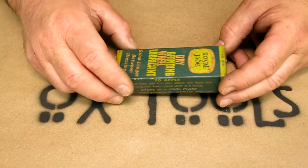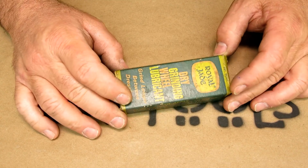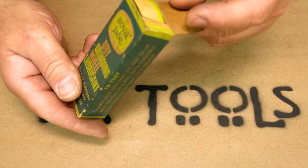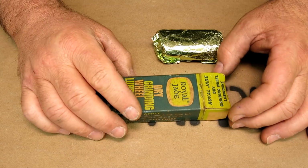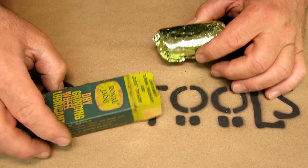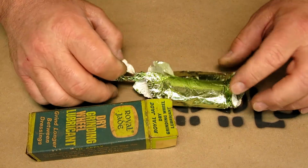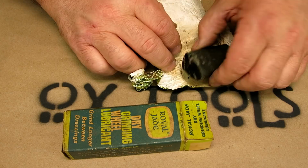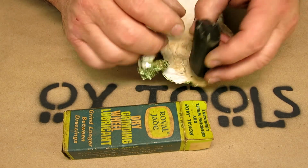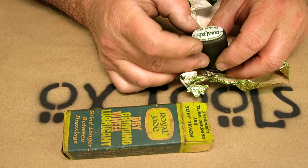Well, while we're on the subject of abrasives, I saw this and I was like, what? Some kind of old school monkey snot weird technology here. It's some kind of dry grinding lubricant. So it's a stick lube. I'd never heard of this before. So some of you old timers out there may recognize this. Oh, look at that. I didn't notice it has its own labeling there.